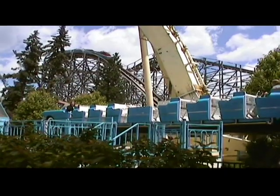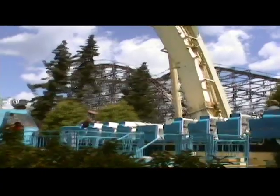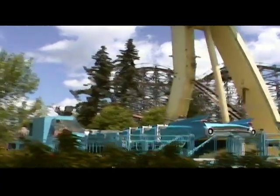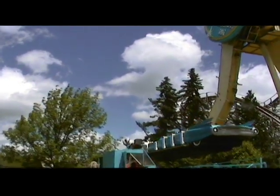As you can see, the Big Dipper is in the background. One of the most wonderful coasters in the entire park. So you can tell it's '59 by the big fins on the back. Ah, yeah, that's '59 right. '59 had the largest fins of any Cadillac ever made.